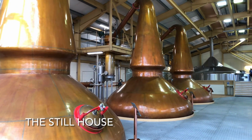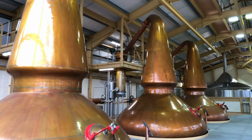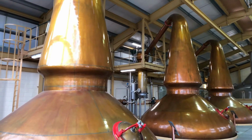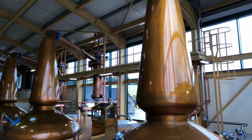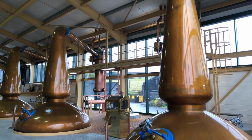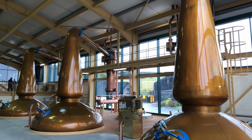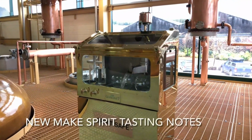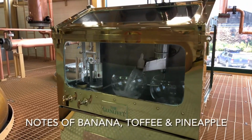The still house at Glenlivet, incredibly tall wash stills, lantern shaped stills, a capacity for 15,000 litres of wash being distilled over 5 hours and 45 minutes. The low wines then being transferred over to the spirit stills, also incredibly tall. 9,500 litres of low wines going over to be distilled over 5 hours and 45 minutes, giving us new make spirit from Glenlivet. Spirit coming off the stills at Glenlivet at an average strength of 68% ABV.